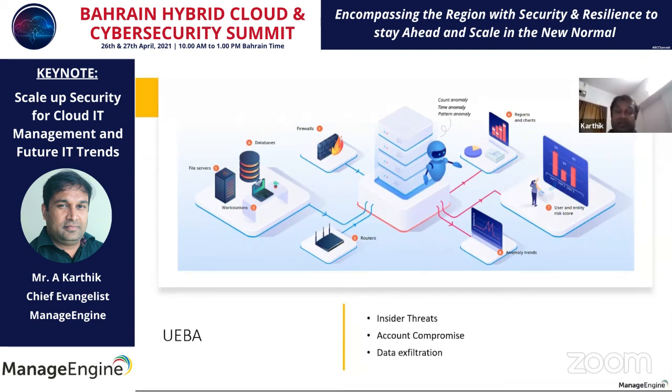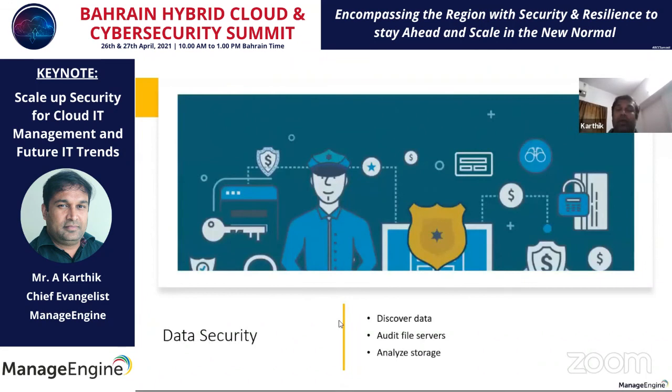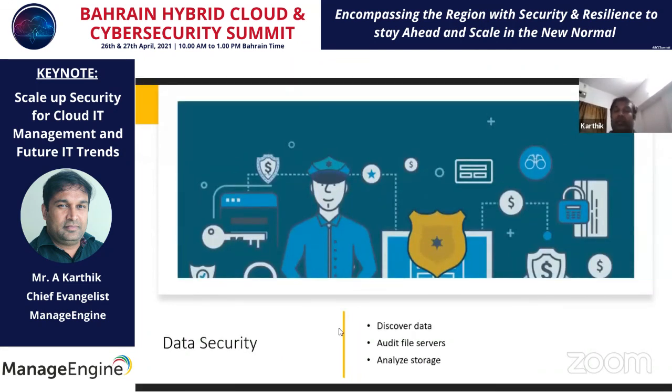When it comes to data security, you have to first discover the data: find, analyze, and track sensitive data, which is known as personally identifiable information. Audit file servers; monitor, report, and receive real-time alerts for changes made to files and folders. Analyze storage: analyze and identify redundant, outdated, and trivial data to declutter your file servers and cut storage costs.